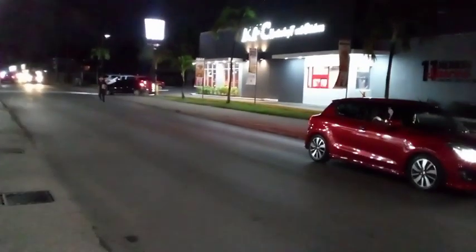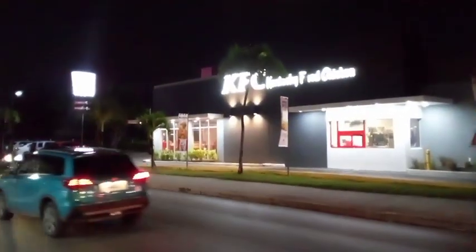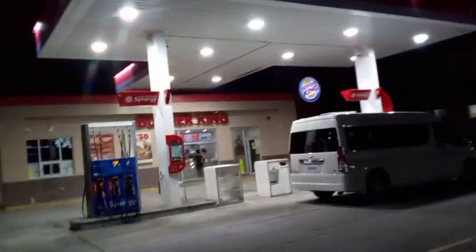And this is Kentucky Hastings. KFC Hastings. And this is the new restaurant here, Burger King, which is attached to the Esso gas station.